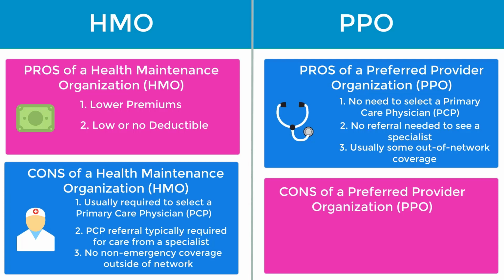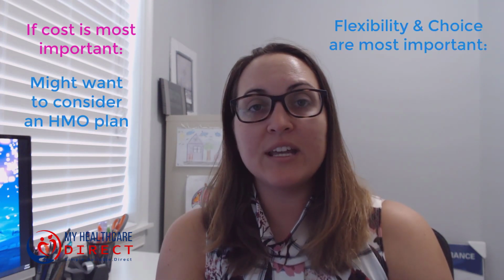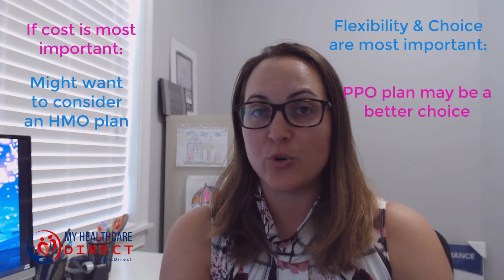Some of the cons when it comes to PPO plans are that these plans typically have higher monthly premiums and they also usually have a deductible. If your financial situation dictates that cost is most important, you might want to seriously consider going on an HMO plan. If flexibility and choice are most important, then a PPO plan might be a better choice.